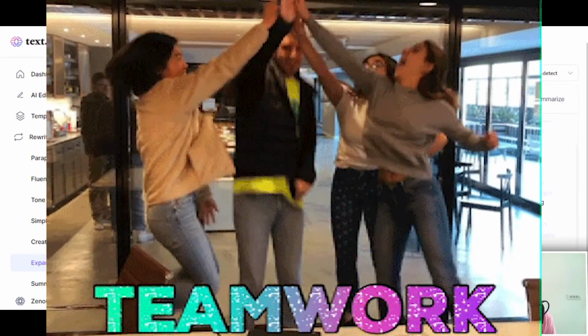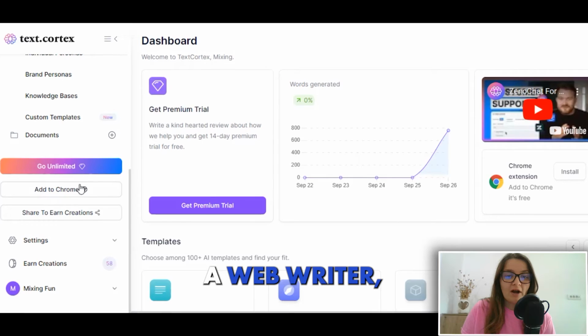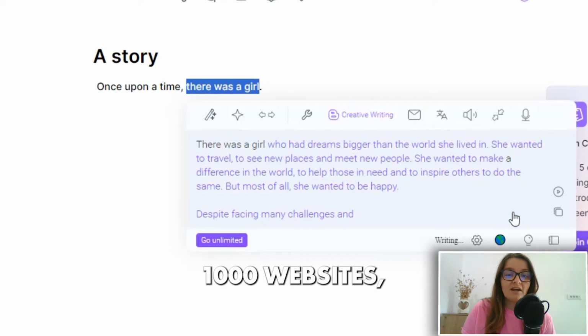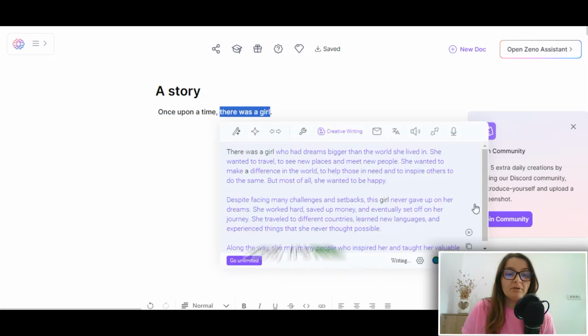Real-time collaboration, task assignment, and version control streamline the content creation process, making teamwork more efficient. And if you're a web writer, the TextCortex browser extension is a game changer. It lets you rephrase and rewrite sentences on over 1,000 websites, including Gmail and Google Docs. Plus, it's free to install.